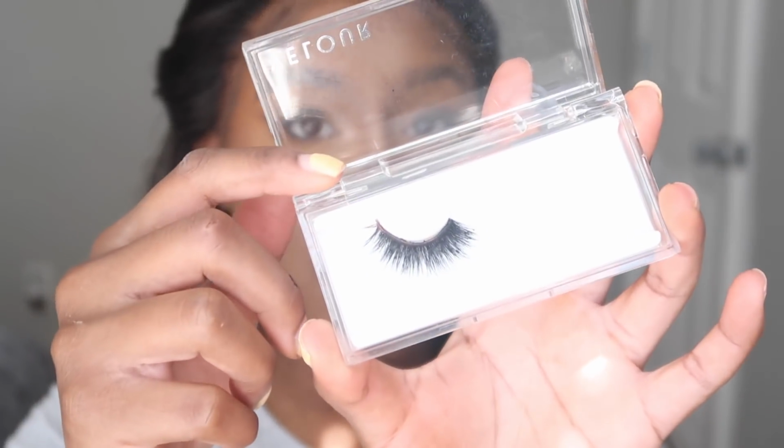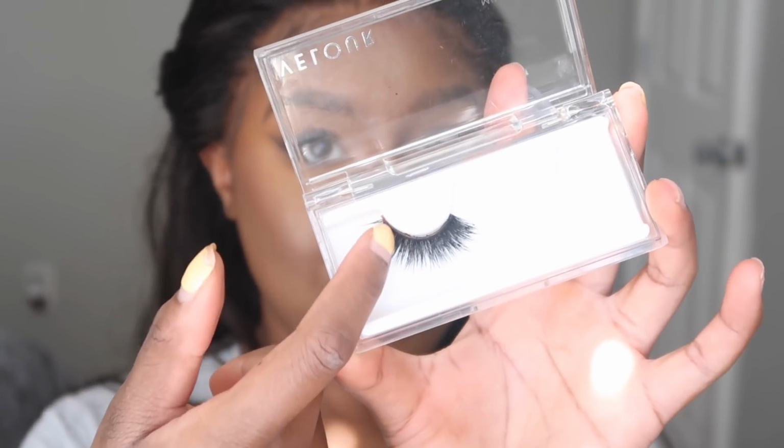I decided to use the Velour lashes in Wild Child. They look like this. And I cut off about that much of the lash, just enough to fit the black liner. So it's not gonna start from the inner corner. It's just gonna start from where the black liner starts. So I already did one.